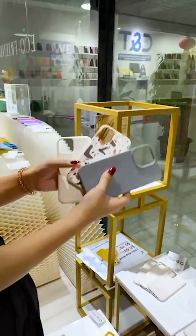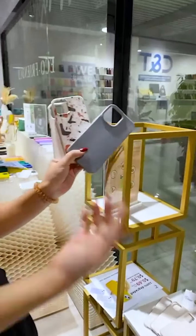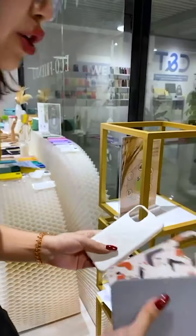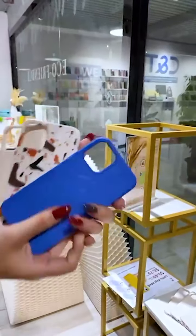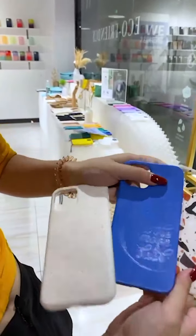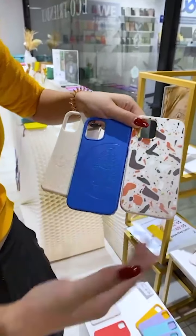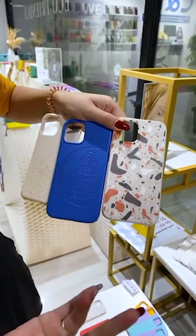And you can see, you can choose any color you like. Although it's biodegradable, the colors can have multiple choices, and you also can design your own designs on the surface. Like this one is printing, and this is laser carving. That means not only can you choose any color you like, but also can achieve your own designs.